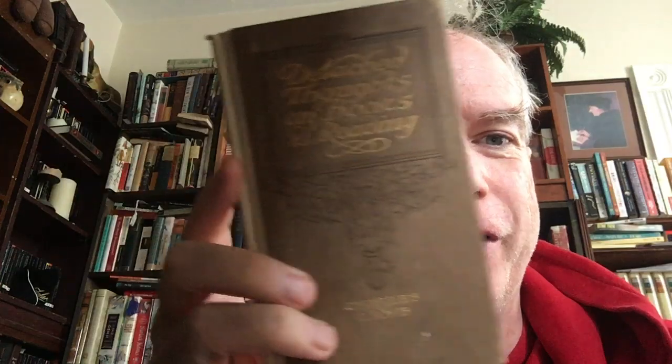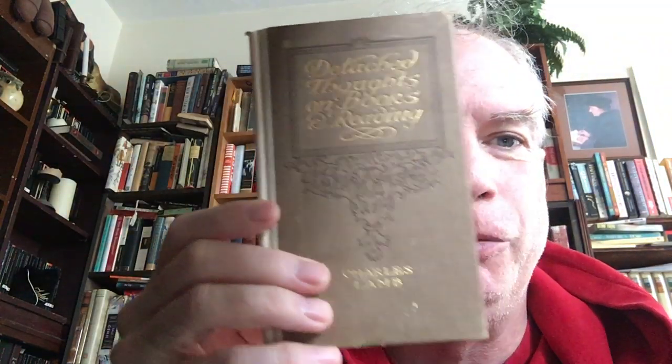The first one is very thin. Oh, okay. It's this cute little volume, Detached Thoughts on Books and Reading by Charles Lamb, who can be very good on books. I should have the Viking Portable Lamb and probably a couple of other volumes of him as well. I don't know. They must be in this room somewhere. They wouldn't be anywhere else. But, oh, okay. All right.